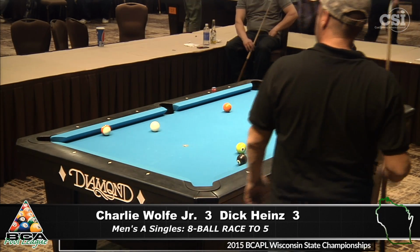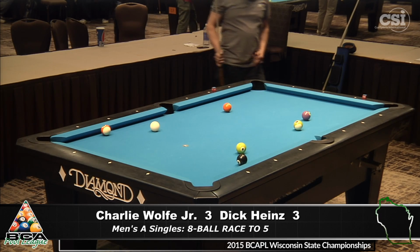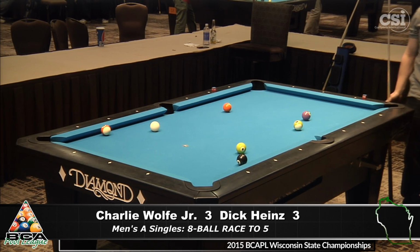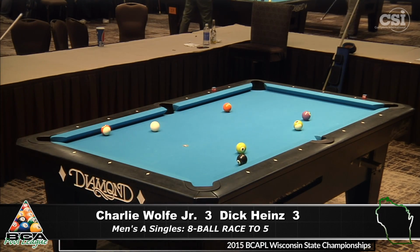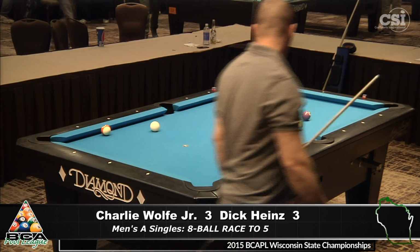Went long on him. He's sold out. Charlie still has to make a shot, though. And his bridge is hampered by that 13 ball, so he might like the 5 and try to come 2 rails inside the 4. See, this shot, he's jacked up over the 13. He doesn't like that shot.